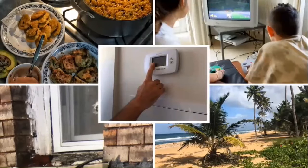Another item to consider is comfort levels. So we know that comfort levels are personal, by household, by individual.